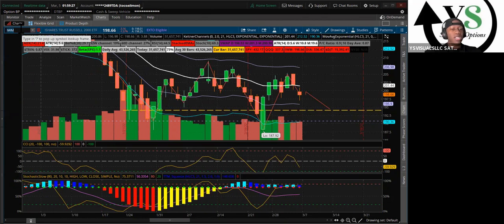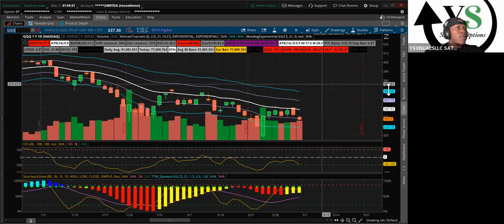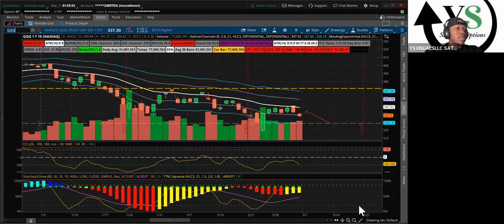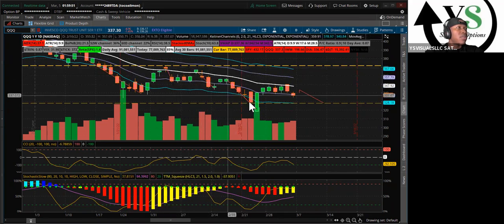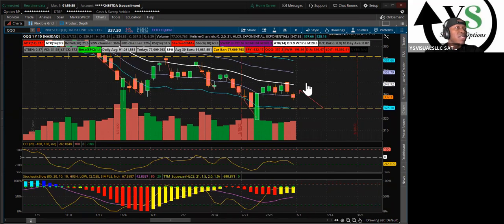So let's go to the Qs, QQQ. In the Qs themselves, we're seeing similar trends in the Qs, right? You guys know I did these earlier, right? Look at that. Boom. Right? Textbook. Boom. Down. Downtrend. Boom. Right? Boom. Parallel lines. Parallel, parallel, parallel. And hence this one, easy no-brainer.